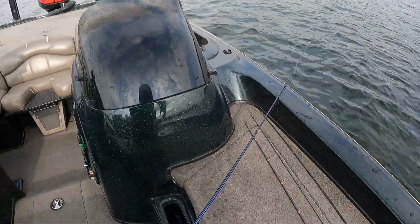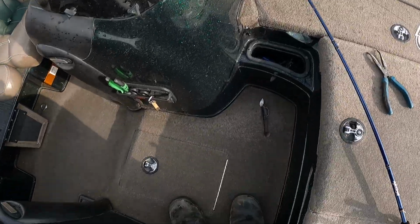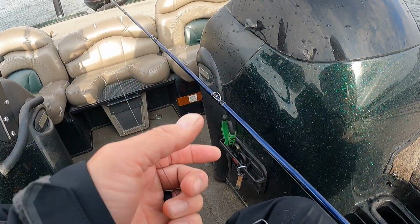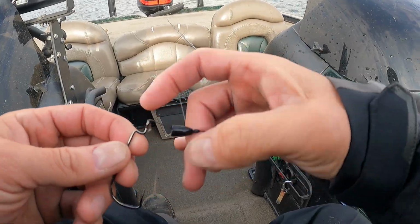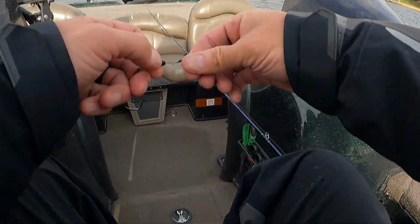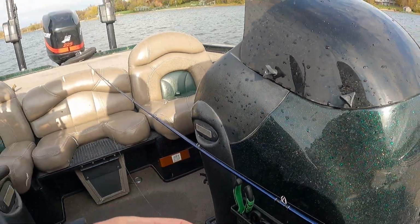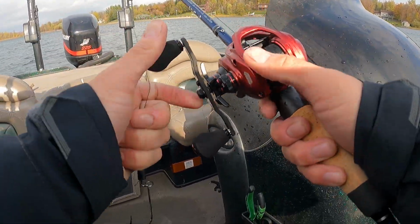Just kind of moseying around, just trying to cover some water because they are not. Oh, there's that wind. Just trying to cover some water. That's what you should be doing in the fall anyways. Sometimes I don't do that, especially if I'm seeing fish. I want to try and see if I can get them to bite. But yeah, I'm just covering the water and running down the shoreline here. So I'm gonna keep running with that, and they're biting.